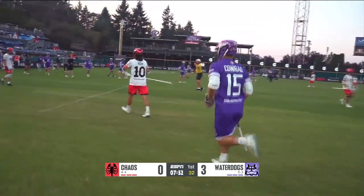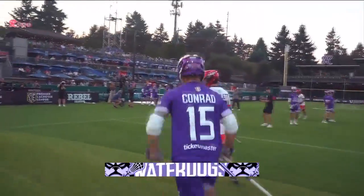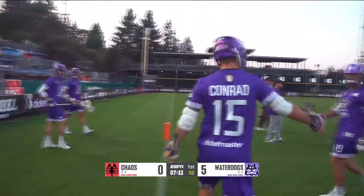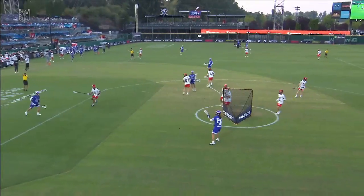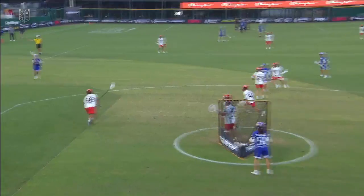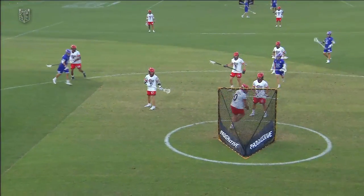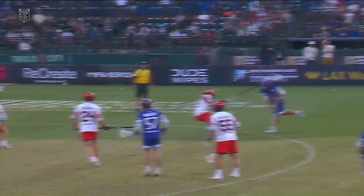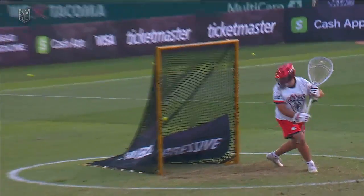And it comes from a feed by Scarpello. First he goes down and dodges, takes a shot. He stays on the field, playing X behind, and he identifies Conrad coming flying out of the box. So you could see the Waterdogs early, this game is playing directly to their style.